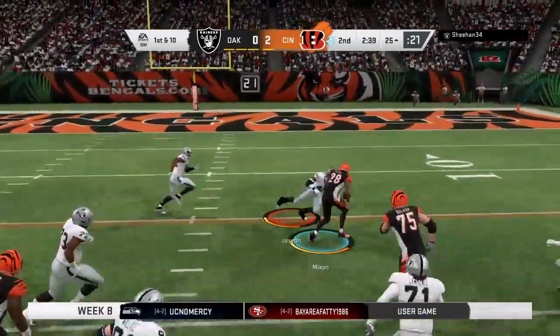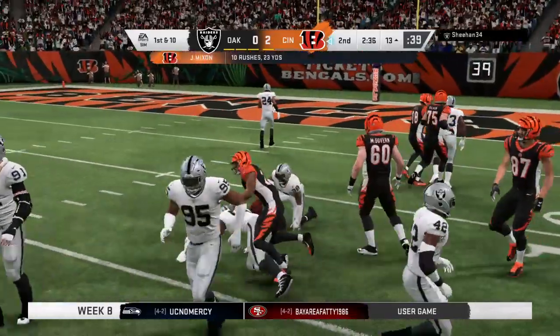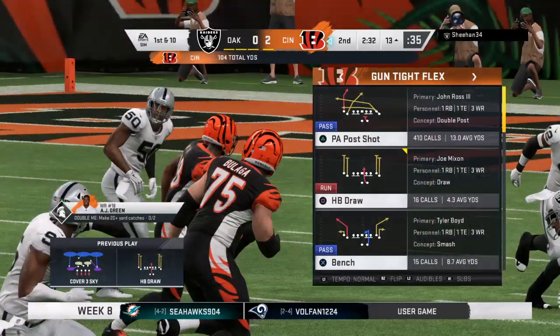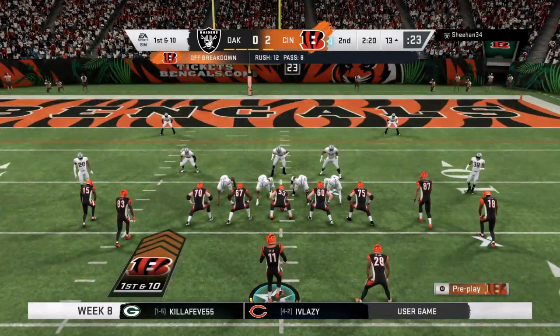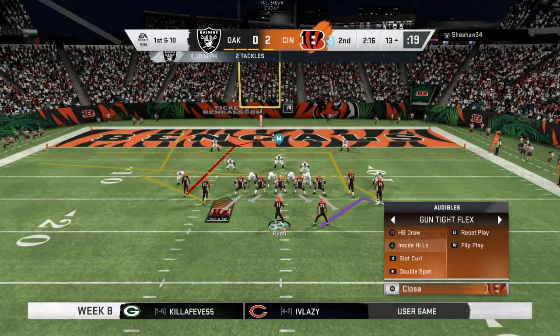This is Mixon on the draw. And they'll work it inside the 15-yard line before it's all said and done. 12 more yards there and another first down. A first chance in the red zone for the Bengals now. They have a 1st and 10 at the 13-yard line.